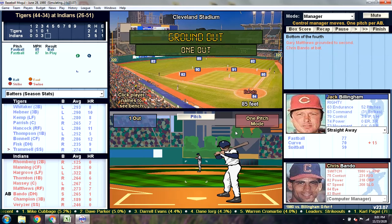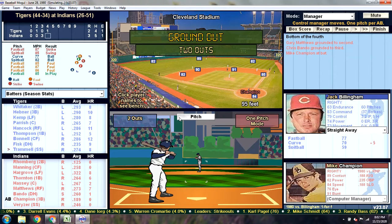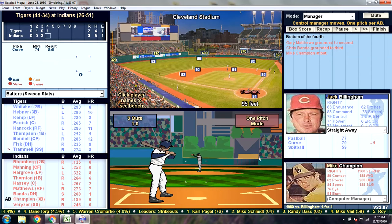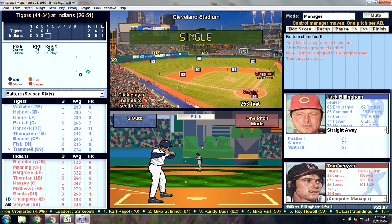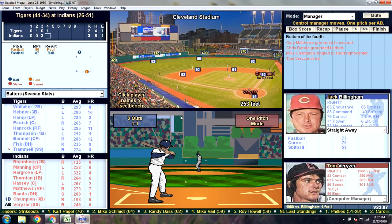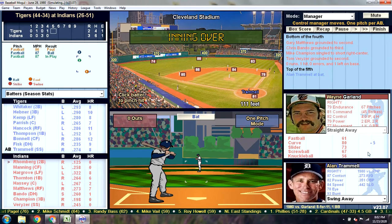We're going to be asking him to at least get us through 2 more, as Matthews grounds it to second, and Whitaker's got it and gets him at first. So that's 1 down for switch hitter Chris Bando. Bando grounds it to Hebner. That's 2 down, so 2 outs. And third baseman Mike Champion comes to the plate, and he's going to lift it over Whitaker into right center field. It's going to get down for a base hit. And that's the 6th hit against Billingham. So runner at first for Verizor. Verizor's going to ground it to Whitaker, and that'll be the 3rd out of the inning. So we head to the top of the 5th. Score still 3-2.